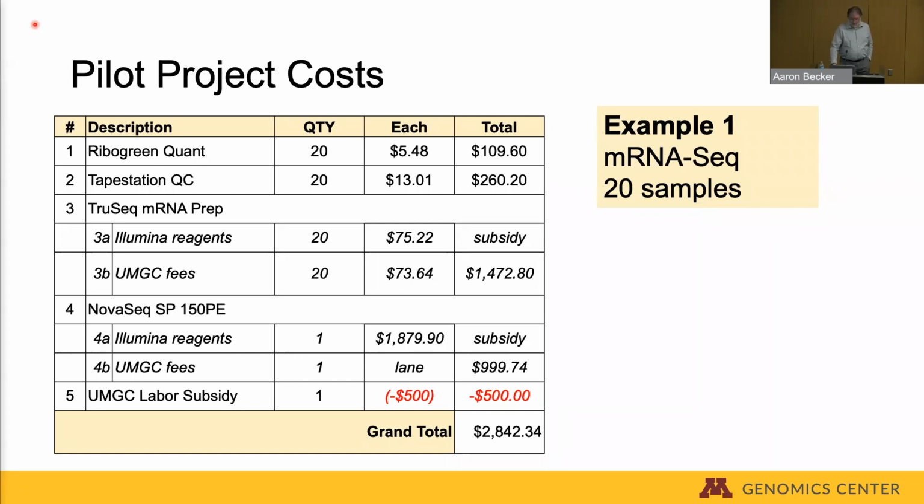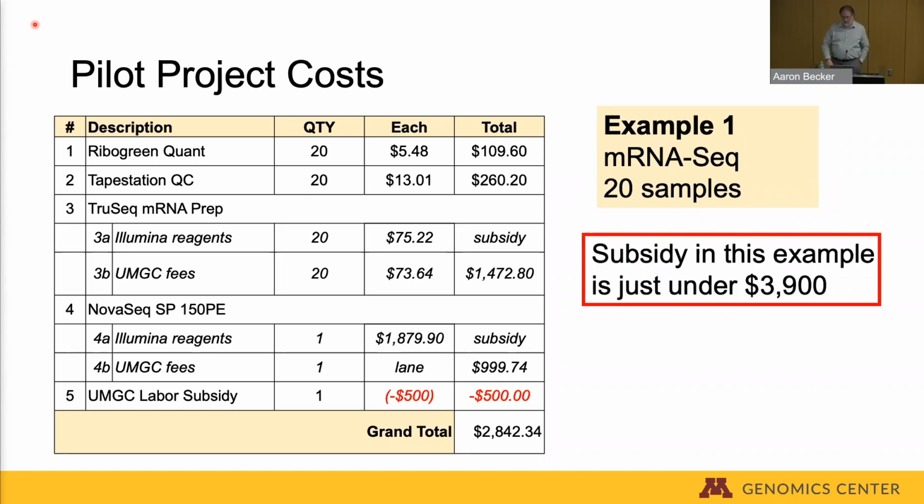And line item 4 is the sequencing costs. Of course, that $1,879.90 is the subsidy from Illumina, and then UMGC fees per lane of $999.74 minus our 500 labor gives us a total of $2,842.34. So the subsidy here in this example is just under $3,900 when you consider the Illumina library prep reagents, the sequencing reagents, and our labor.